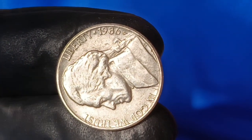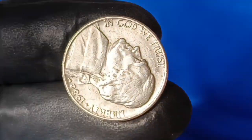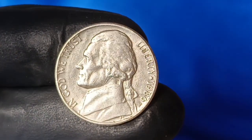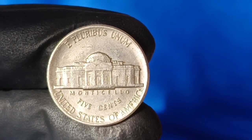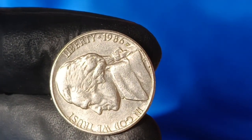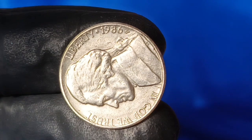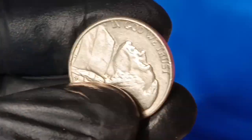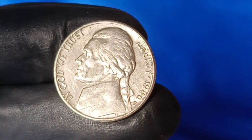Next, 1986 P Jefferson nickels. USA coin enthusiasts, collectors, and treasure hunters, welcome to an exciting deep dive into the world of the 1986 P nickel, a seemingly ordinary 5-cent piece that holds the potential to be worth a staggering $7 million, far beyond its humble face value, due to rare errors, mint mistakes, and unique characteristics that make it a numismatic gem. Buckle up as we embark on a thrilling journey through the history, design, production, and the elusive imperfections that transform this unassuming coin into a collector's holy grail, perfect for anyone fascinated by the hidden treasures in their pocket change or those chasing the dream of striking it rich with a single coin find.